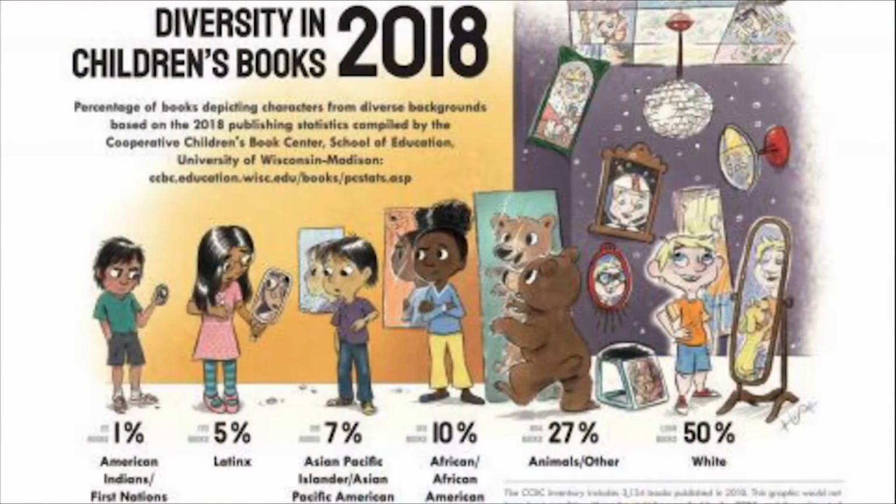I'm about to show you guys a real bummer of a graphic here to explain why this is so important to me. So this is a chart from 2018, so just 2 years ago, showing you the diversity in children's books. So still, 50% of our characters, at least our main characters, are white. Then 27% are animals or other, meaning unicorns or fairies. 10% African American, and then those percentages just get smaller and smaller and smaller with other minority groups. So you are more likely to find a children's book with a bear than you are a person of color, and this is something that really needs to change.